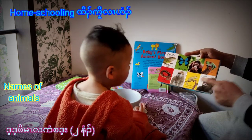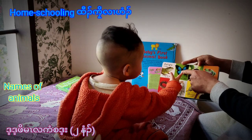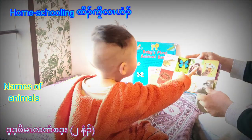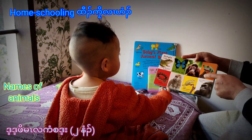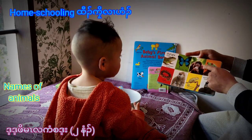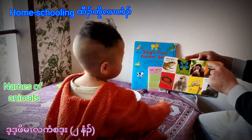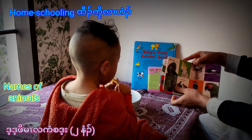That's gorilla. Finally, we see gorilla. Yes. You know this one? Butterfly. Butterfly. Good job. A frog. A frog. This frog is on the tree, so we call it tree frog. What is that? This one is like a monkey, but it's called orangutan. A gorilla. Yes, it's a gorilla.